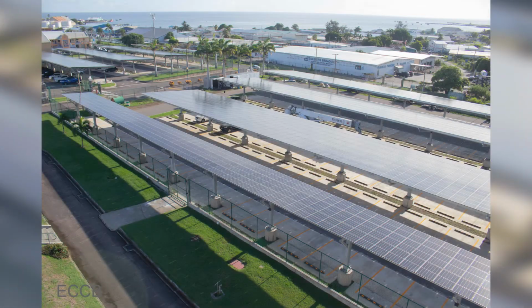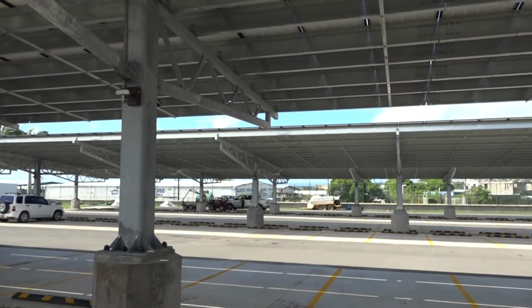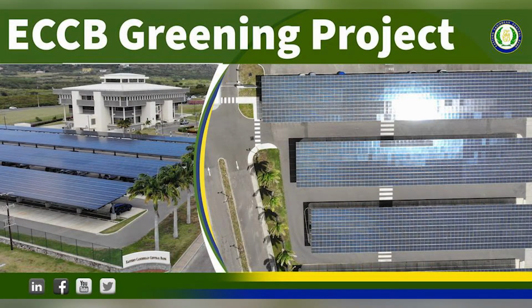The ECCB's Solar Canopy Project is the biggest solar power generator on the island of St. Kitts and is considered the largest solar power system in the Eastern Caribbean operated by any entity other than a power company.